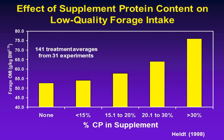Now, speaking a little bit to the idea, what is the first limiting nutrient here in Kansas? This is another lit review that was done by one of Bob Cochran's PhD students, Jeff Helt, that works for Land O'Lakes up in Nebraska right now. Looking at forage intake on the vertical axis here, and no supplement with less than 15% protein in it, 15 to 20% protein, 20 to 30, or greater than 30. Where is the response in intake most vigorous?